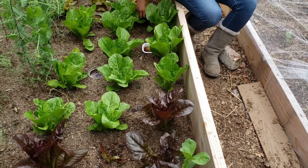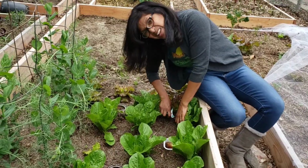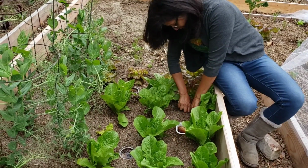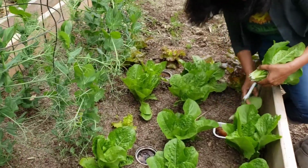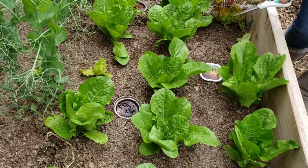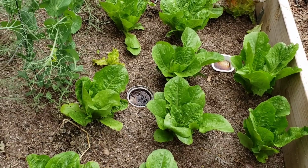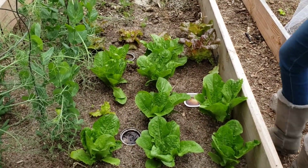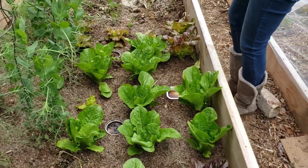This one right here. Now, the slugs really like these, so you'll be able to see my slug traps that I've got here, beer traps. And yeah, they work okay, but I grow enough lettuce to be able to share with the slugs as well. I just come every morning and I pick them off.